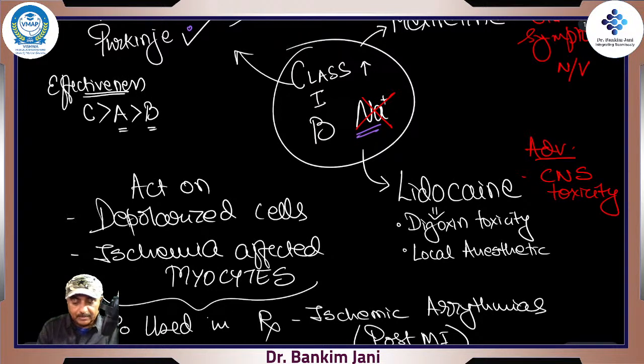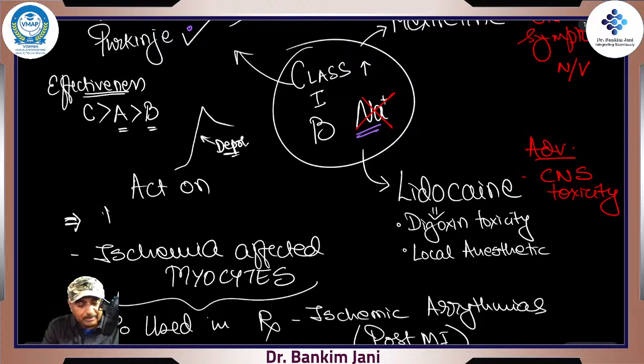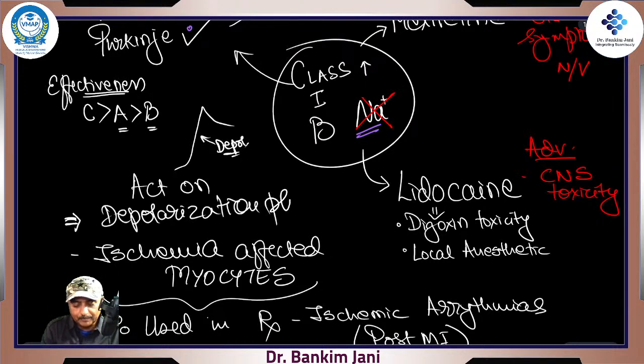important things in this? This acts on depolarized cells. Now, what's the big deal? If we read that class 1B drugs act on depolarized cells, so what? Because it is these cells in the depolarization phase that it will be affecting. Or let's make it better: it acts on the depolarization phase. Yeah, because that's where the sodium is coming into the picture.